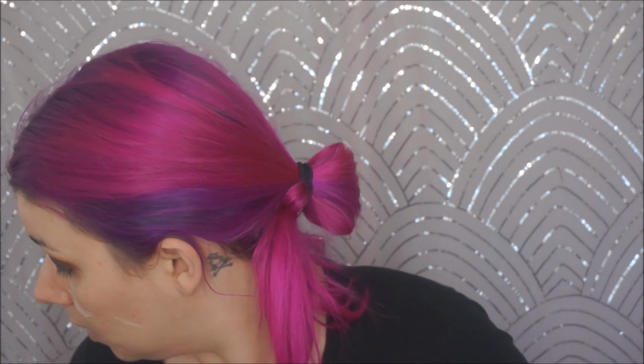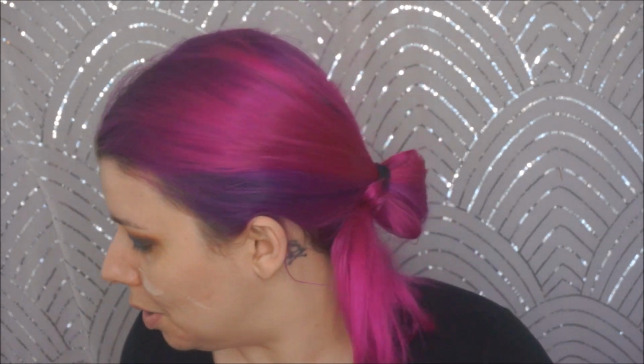All right, so now let's get on with primer, and I have the Dr. Brandt Pores No More Luminizer Primer, and I'm putting it against my Catrice Prime and Fine Beautifying Primer. Now these actually have the same look and consistency, so I figured I'd put them against each other. And I do actually have a slightly more expensive primer. It's the YSL, but I mean it's a small size. But I don't have anything in comparison to drugstore, so I figured that probably wasn't going to be very helpful.